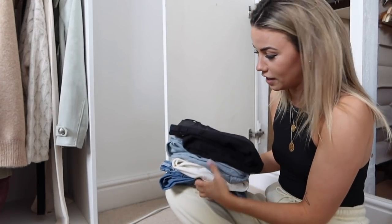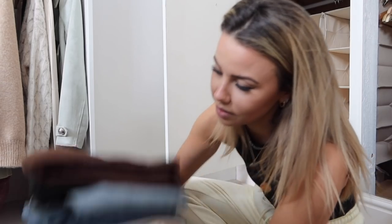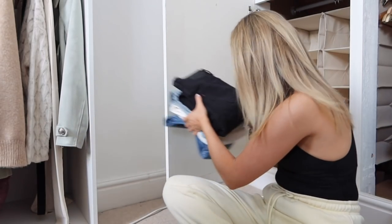I've half and half that, literally. So these are the ones that I know fit. There is four pairs, and these are the maybes. So there is 1, 2, 3, 4, 5, 6 pairs here, and then I'm getting rid of one. So that's already quite a substantial pile of things I need to try on and things that can go away.